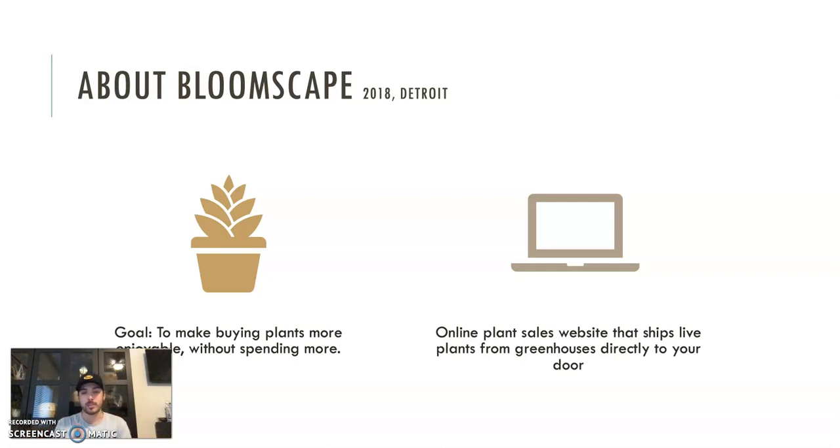So be thinking about that, because it's got to be a competitive advantage that they have. It's how they ship their product. So remember that going forward. But nonetheless, the goal of Bloomscape was to make buying plants more enjoyable without spending any more money than going to a nursery. According to Bloomscape, they really felt like there was a hassle in buying and even finding plants.